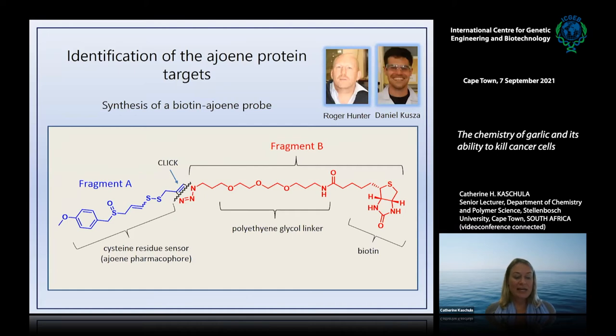So in our latest work, this is the PhD project of Daniel Kuza, we've been looking to identify the protein targets of akin, and this has involved the synthesis of a biotinylated akin probe. This probe was designed with the akin pharmacophore on the left-hand side, as shown here in blue.